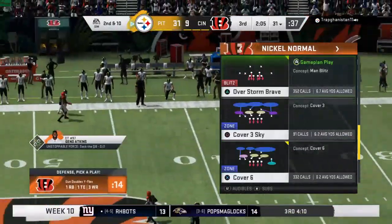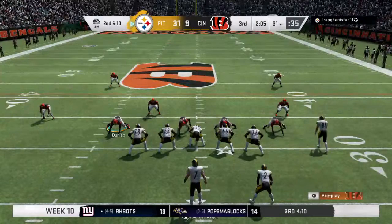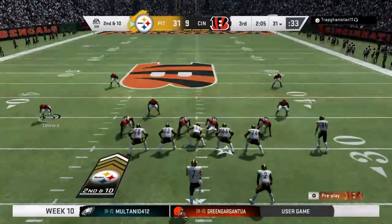Throwing on 1st down, but this one winds up to be incomplete. Line of scrimmage, the 31 as they line up 2nd and 10.